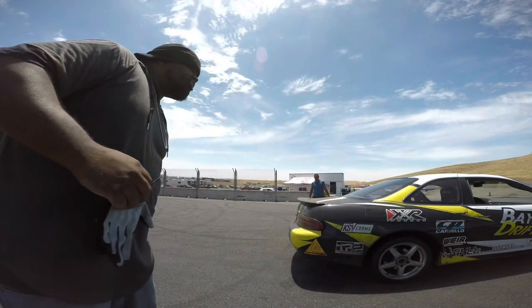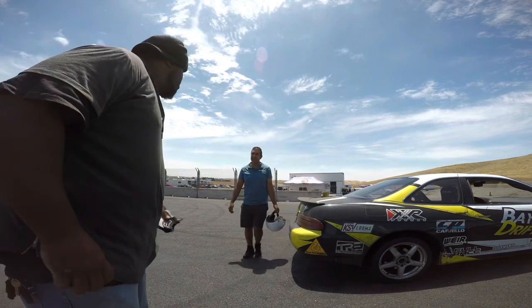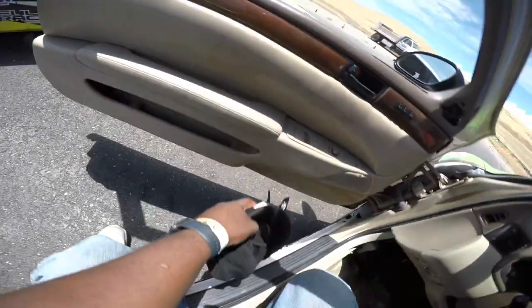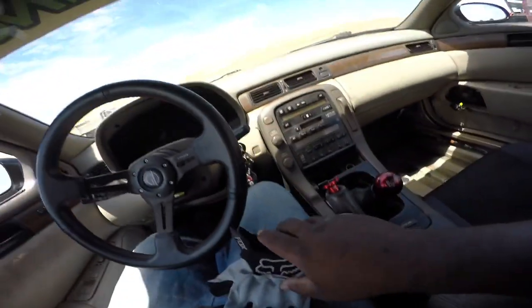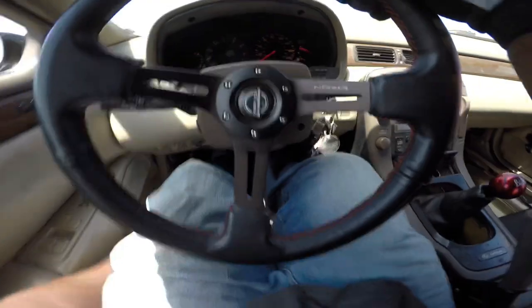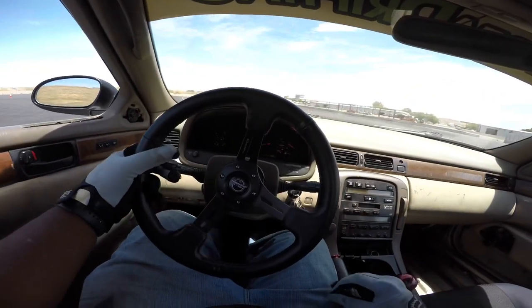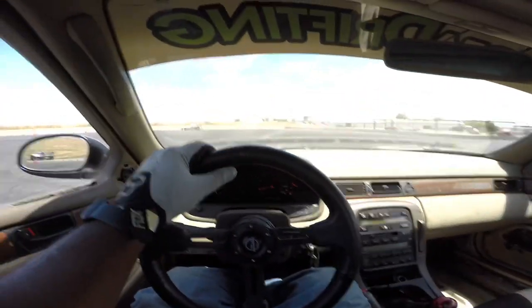Hey, how's the initial bite on these rear tires? They're pretty bald, so they're just slippy. But okay, they're slippery. Okay, all right, cool. This is the one they were already driving, so these rear tires and everything should be grippy as hell.